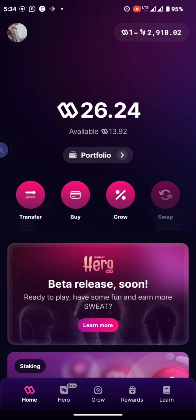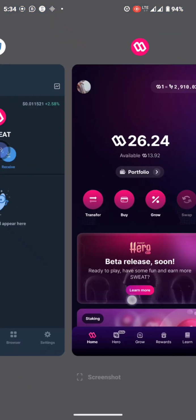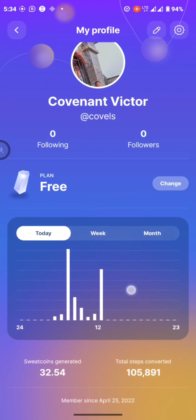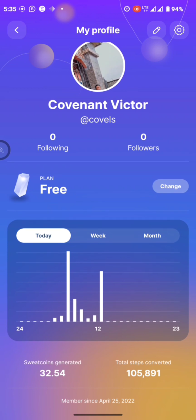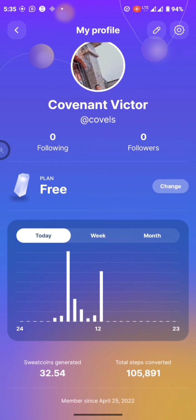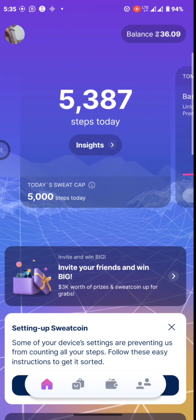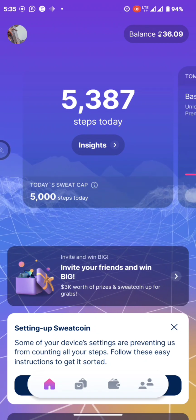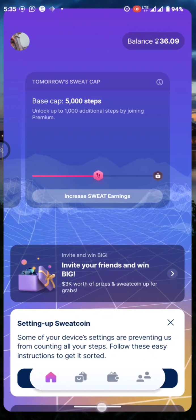And as you can see here, one sweat is equal to 2,000 steps, and you can even do more than that per day. As you can see, heading over to my main wallet, the main app, you can see how many steps you do partake in a day. Total steps converted, you see 105 just in a few days. 5,000 steps per day. Just today, 5,000 steps I had, even more than that.